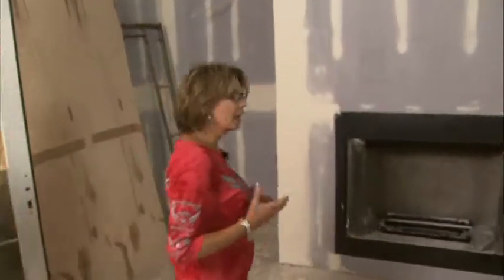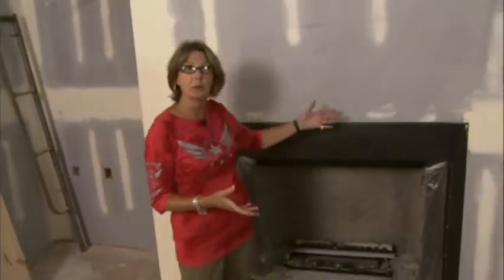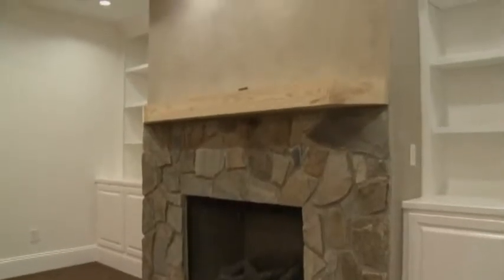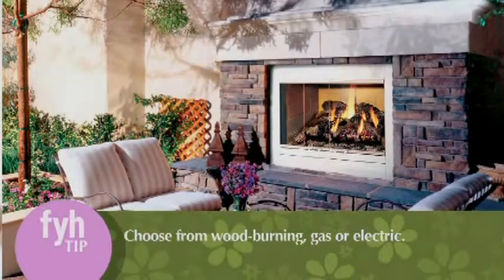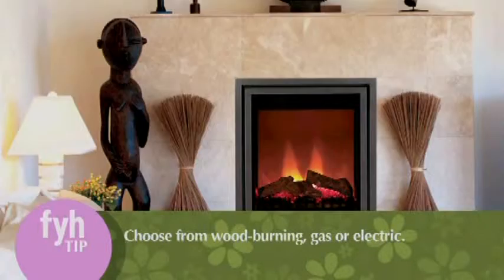Now, this house has got lots of personality, and Eric was talking about the fireplace. We have 2 fireplaces in this house. We have one, of course, in the living room, and then we have one downstairs in the basement. So when you're considering a fireplace for your house, you've got several different questions. First of all, let's talk about the 3 different kinds of fireplaces. There are fireplaces that are wood burning, real traditional style. Then there's gas fireplaces, and then there's electric.